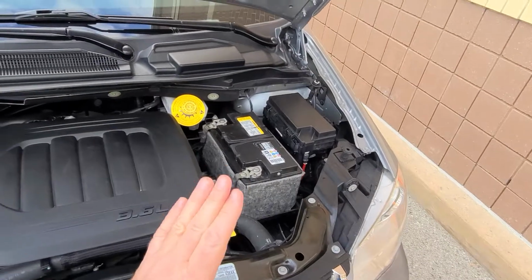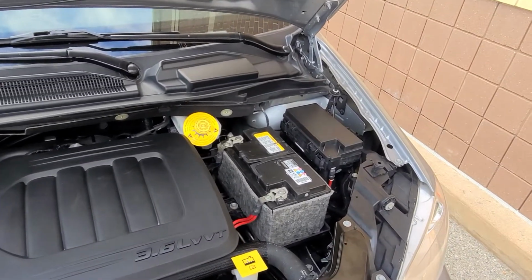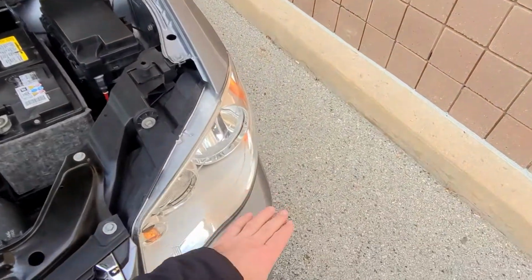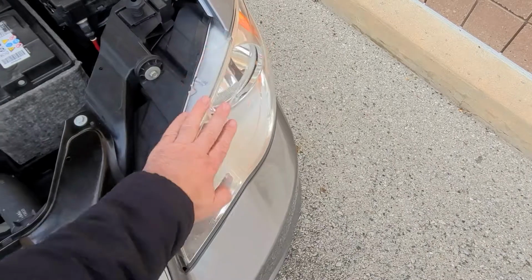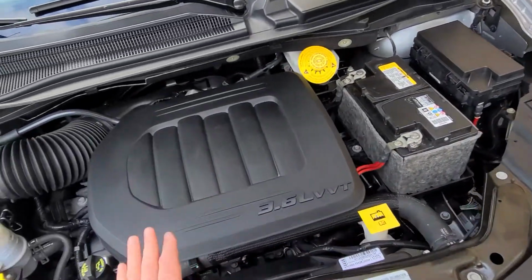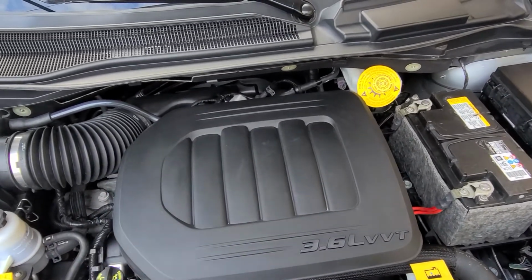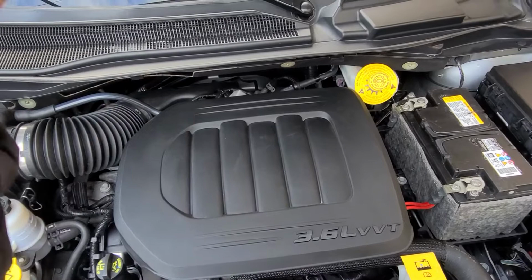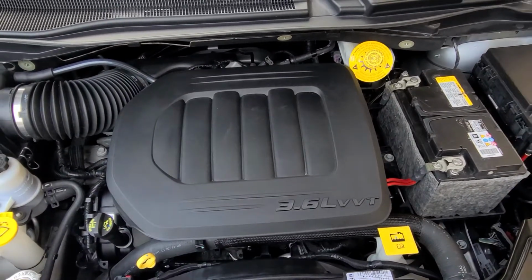Once again, this is a clean title, not salvage or rebuild, clean title van. We bought it from the insurance company, we replaced a hood, fender, headlight. That was it. There is a remainder of Chrysler warranty on this thing. I think it's 5 years, 60,000 miles for the engine and transmission that comes with the car. So you can have it serviced at any Chrysler Dodge dealership.